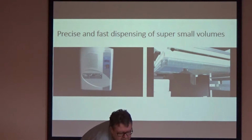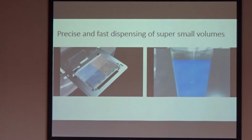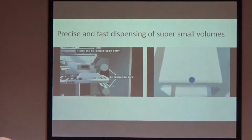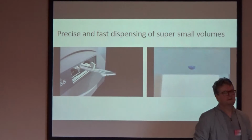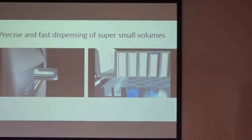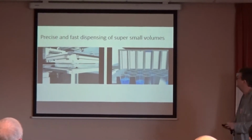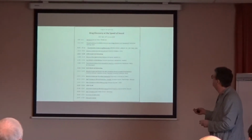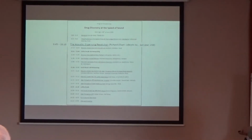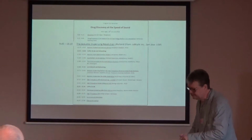So one of the secret ingredients is shown here. It's precise and fast dispensing of super small volumes. And this is done by a technology which is called acoustic dispensing. We are very happy that we have the market leader on board in this consortium, which is LabSite, from South San Francisco, and a group of people from LabSite who are joining today. The second talk after me will be by Richard Carlson, one of the founders of LabSite, and he will detail the technology of acoustic dispensing and how it fits into our idea of drug discovery at the speed of sound.